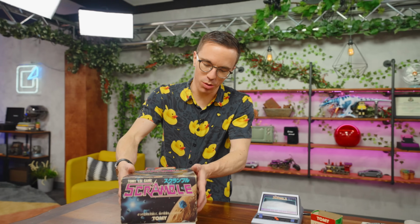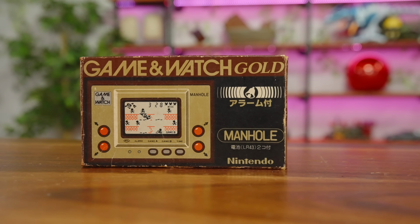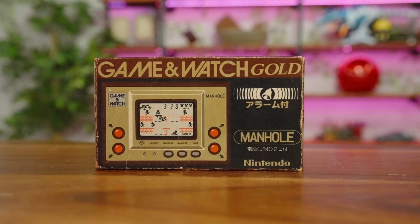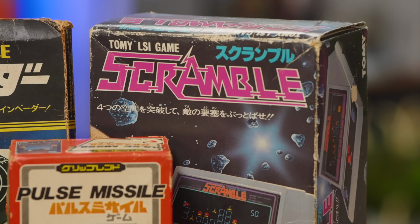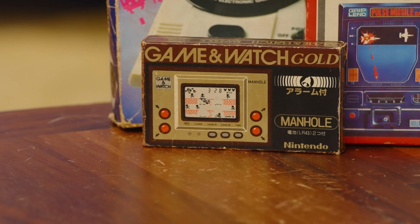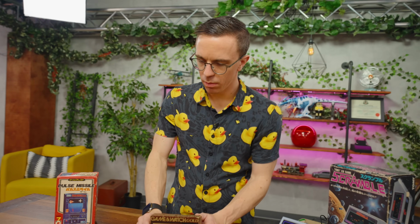This is so cool. And then we've got ourselves a Game & Watch Gold with manhole. Now this is a little bit more of the classic Game & Watch. So I know that we have a bunch of these style games. How much did I pay for the lot? Yeah, so for the lot, it was a little bit on the more expensive side, but seeing as how we've dug up some actually neat things, I feel a little bit better about that.